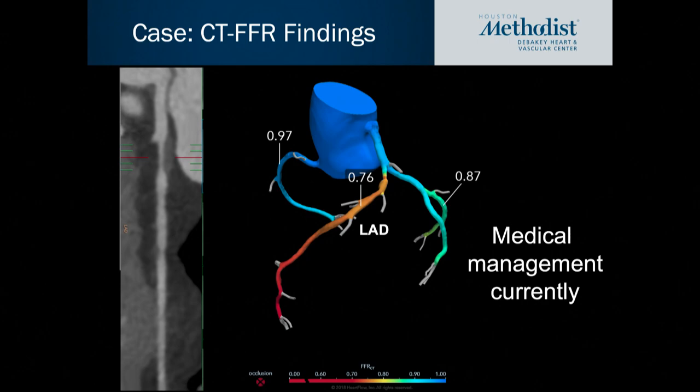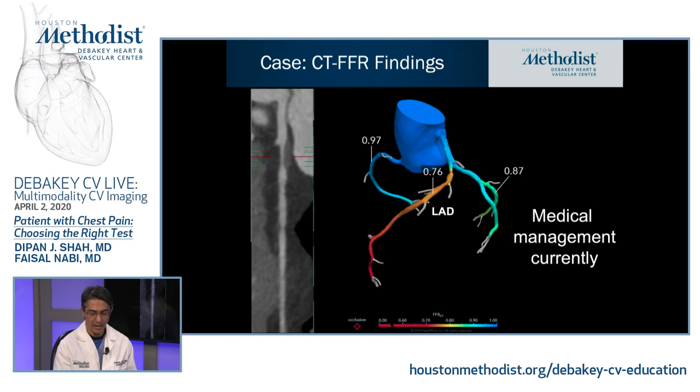I knew where this lesion was. I felt comfortable. The patient's symptoms were stable. And I elected, based on this result, to hold off on anything further, and I pursued very aggressive medical management. And we've been following this patient closely. If they show any instability, we can always proceed to invasive coronary angiography.